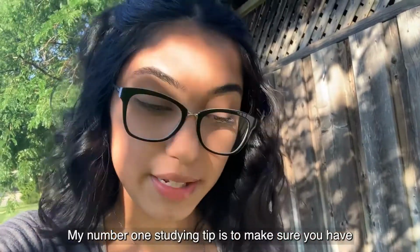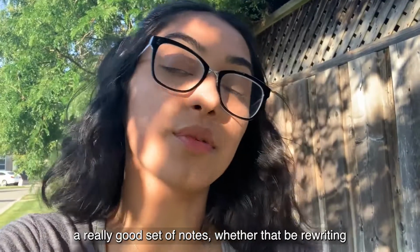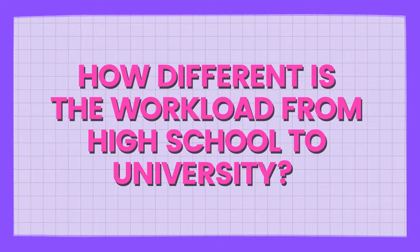My number one studying tip is to make sure you have a really good set of notes, whether that be rewriting your notes from previous lectures or having a really good color scheme.